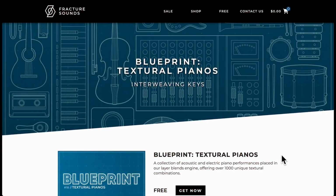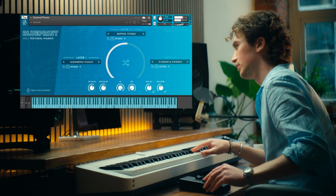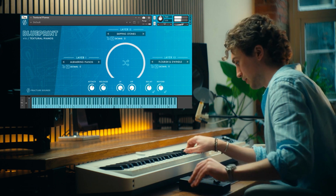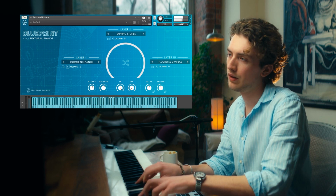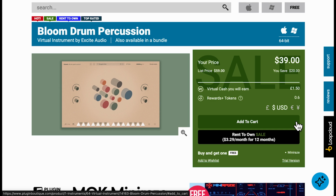Let's dive into new releases. Fractured Sound just released a brand new freebie, their Blueprint textural pianos. Does run in the free Contact player, is NKS compatible. You can grab it for free. This is part of their Piano Day celebration, which we'll get to some big updates they did a little later in the show.